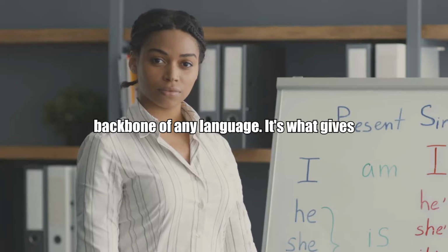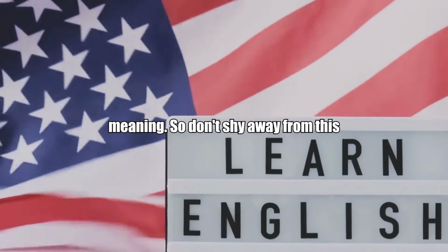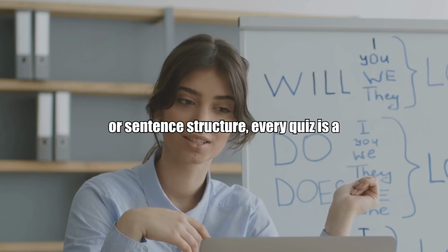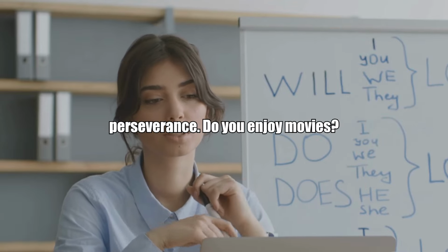Remember, grammar is the backbone of any language. It's what gives sentences their correct structure and meaning. So don't shy away from this challenge. Embrace it. Whether you're learning about verb tenses, prepositions, or sentence structure, every quiz is a step towards mastery. Keep in mind, mastering grammar requires patience and perseverance.